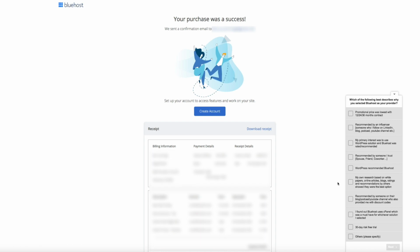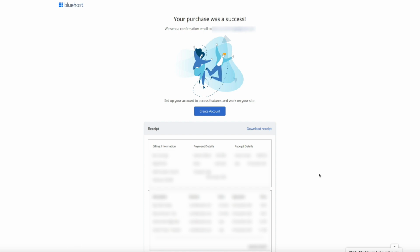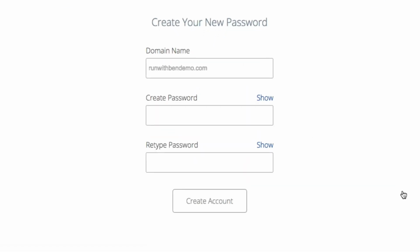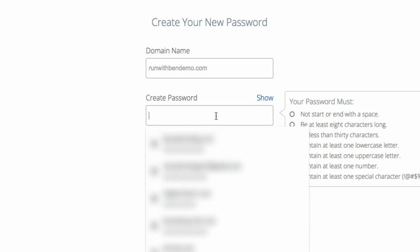All right, next it's time to create a password for your account. So to get started, click the Create Account button. And then you'll be taken to the page where you'll manage your password. And this is pretty straightforward. I'm sure you're familiar with creating passwords, but you'll want to make sure that it meets Bluehost's requirements, which are listed to the right there.